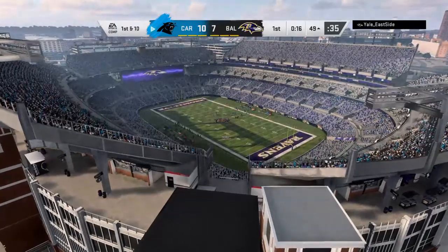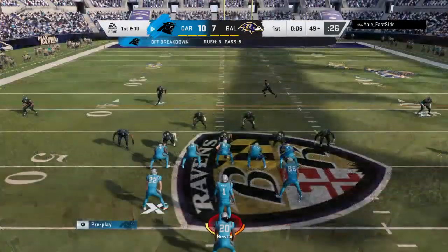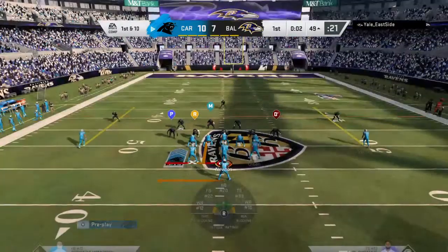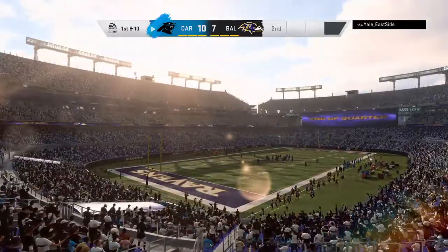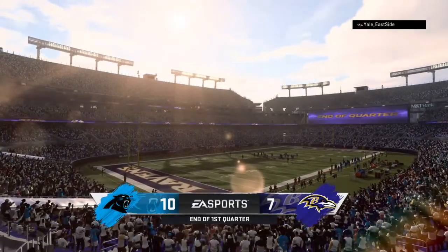First down, Panthers. Ready, try to get one more in here before the quarter breaks. Come on, let's go. Watch the ship. Check 31. 10-7 our score after one right here on EA Sports.